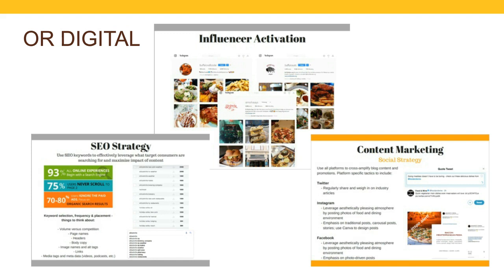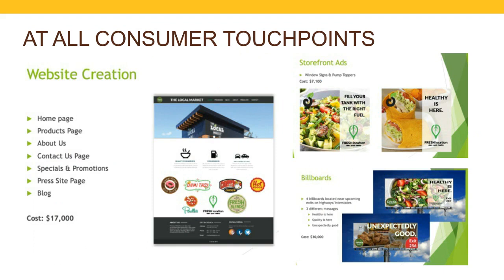And really, at all consumer touch points. We touch on all of these in the IMC program so that students are aware where consumers are and how to deliver a message, whether it's a website, a storefront ad, a billboard, radio, the digital space, any sort of traditional space. All of these are touch points, and all of these are where the messages are delivered. And so what you're seeing here in the slides that I've shown you is the actual work that the students created for these very specific interactions.